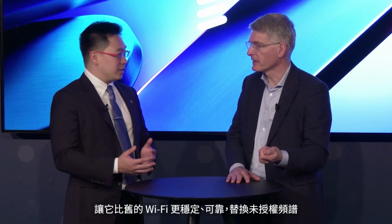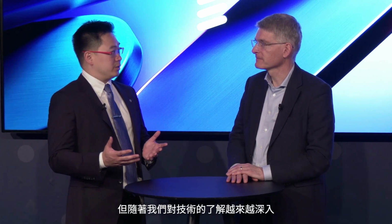And bringing in 5G, I think at the start, like I mentioned, it was mainly just to improve the connectivity. More reliable connectivity. Replacing the unlicensed Wi-Fi with 5G, exactly. But as we got to understand the technology more, as we knew more about what 5G could actually do, it really opened our eyes. We realized that there's a lot more possibilities and a whole different way of looking at connectivity, at data transmission, and at network implementation in the hospital itself.